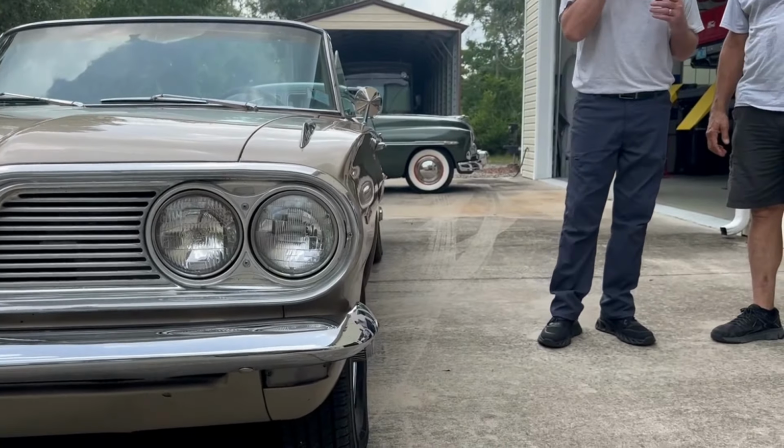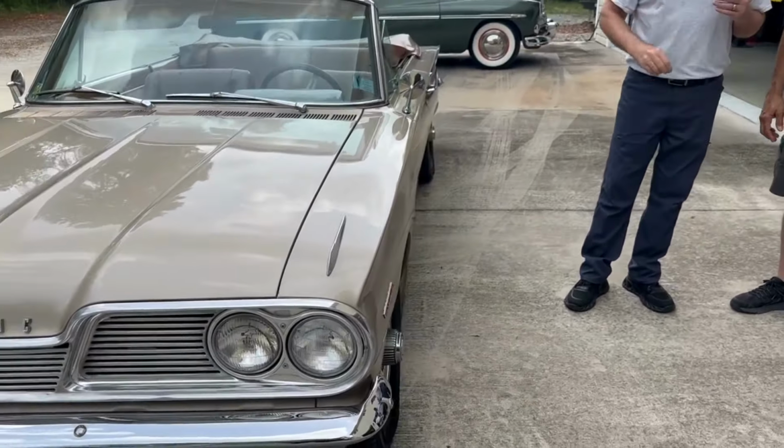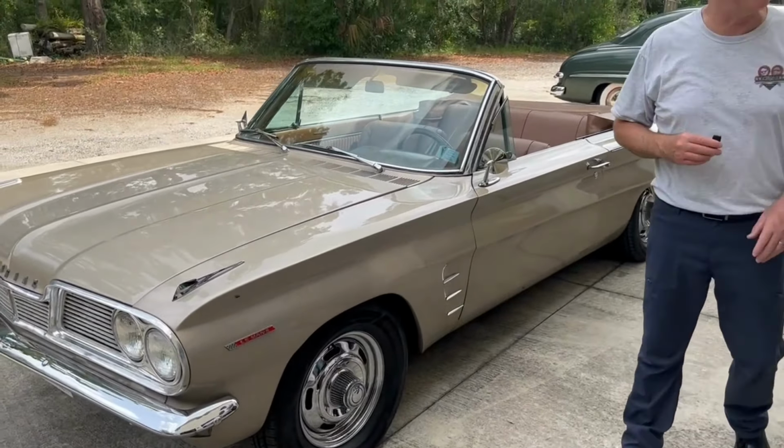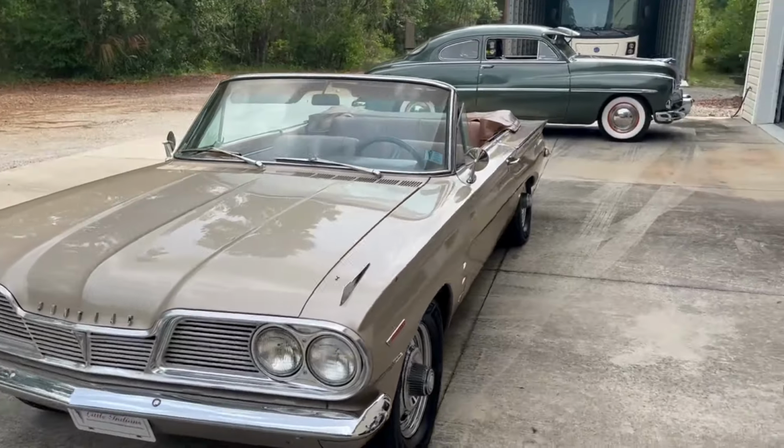This particular car was the most expensive one in '62. How much? I don't know, about 2,200, 2,400 maybe. Probably about 28, I think. 28, wow, that's quite a bit.